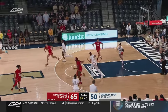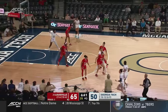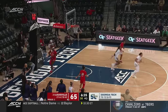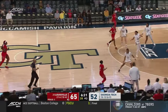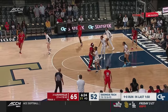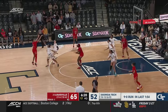Curry, no. Jackets have the rebound. Moreto clears. Here's the star of the show for the Yellow Jackets, Tonie Morgan. Dump off to Blackshear inside. And now a 12-2 run for Georgia Tech. Coach Walsh talked with them earlier today about how tough it is to win a game here against Georgia Tech. They're going to guard. They start making some shots. Officially 9-0 in less than 2 minutes.